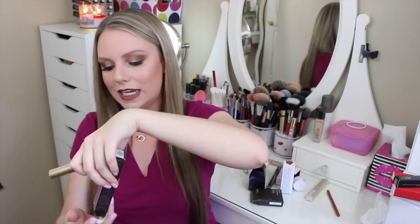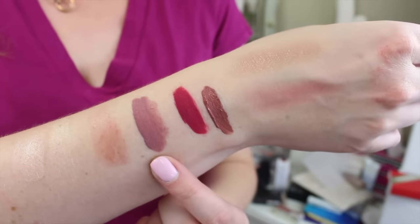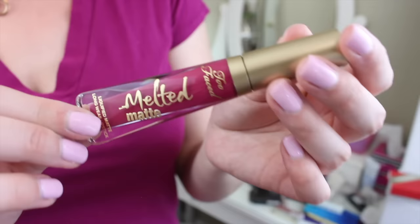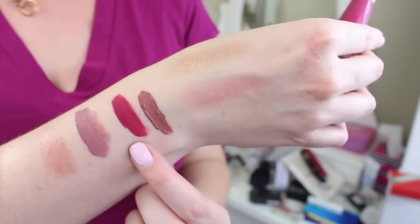So here is what they look like. I got the color Queen Bee, which is this kind of purpley color. I wasn't expecting it to be so purple. When I opened it, I was like, oh, I wasn't expecting that. So hopefully it looks okay on my lips. And then the more berry one is called Bend and Snap. Come on, Elle Woods. Anyways, I love them so much.